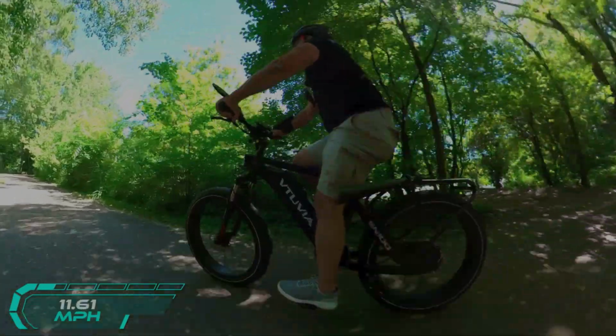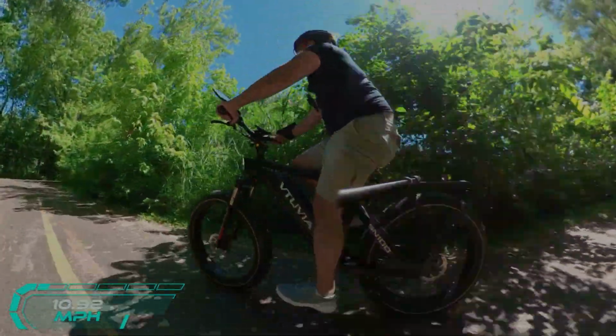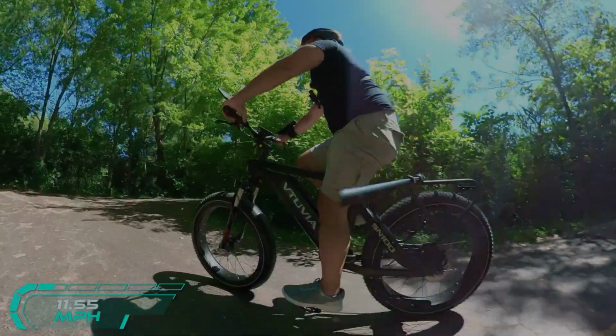I think Nilda would be afraid of this bike. She was looking at it. She says, "Oh, that's too much of a bike for me," because it is stocky. It has presence and it has power.